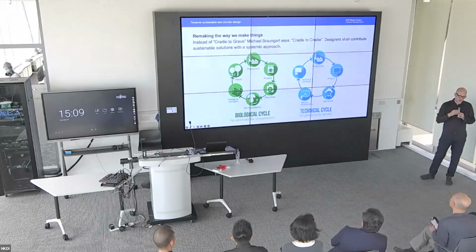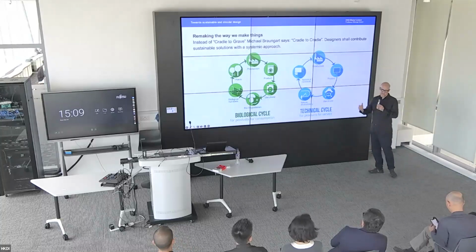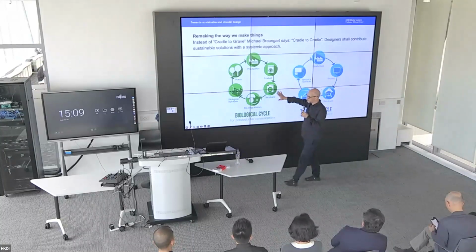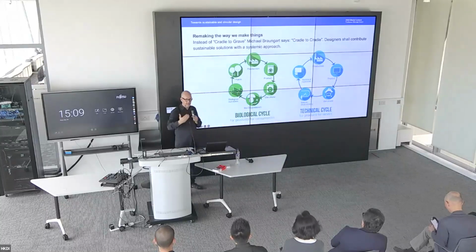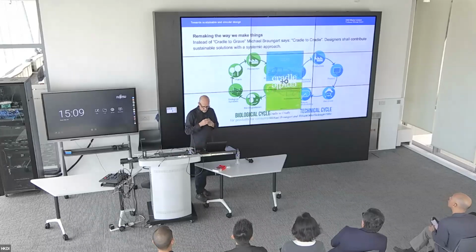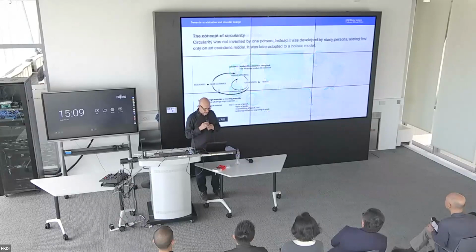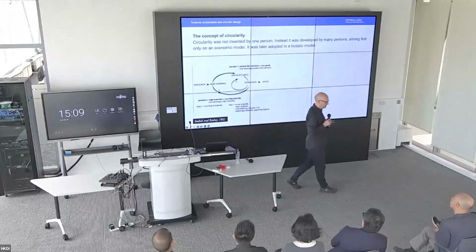And what we saw yesterday on our tour with this collecting garbage is exactly this. We separate garbage in a technical part and a biological part. The biological part goes back to nature. It makes biogas, it makes fertilizer, etc. And the technical part goes back to industry. And this cradle-to-cradle principle was also then in a book by Michael Braungart and William McDonough in the late 90s. But actually, it led to the concept of circularity.